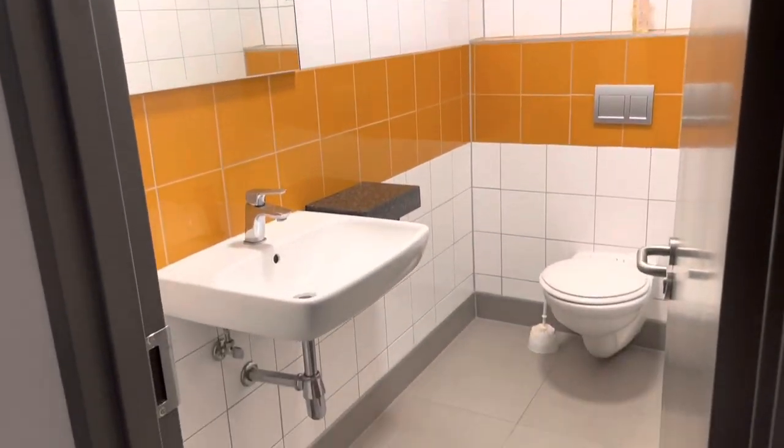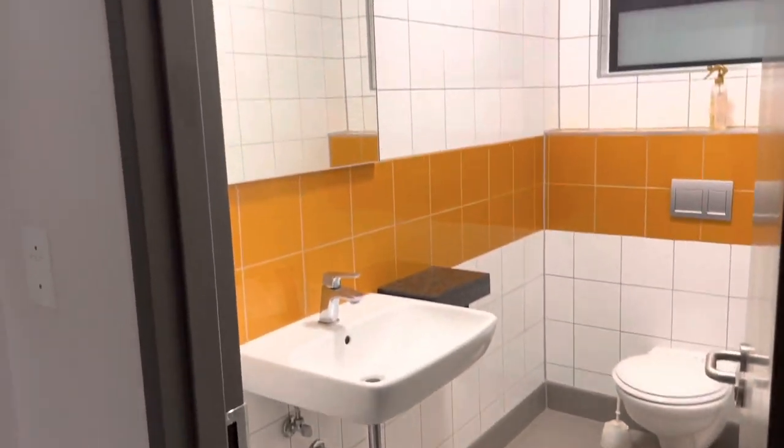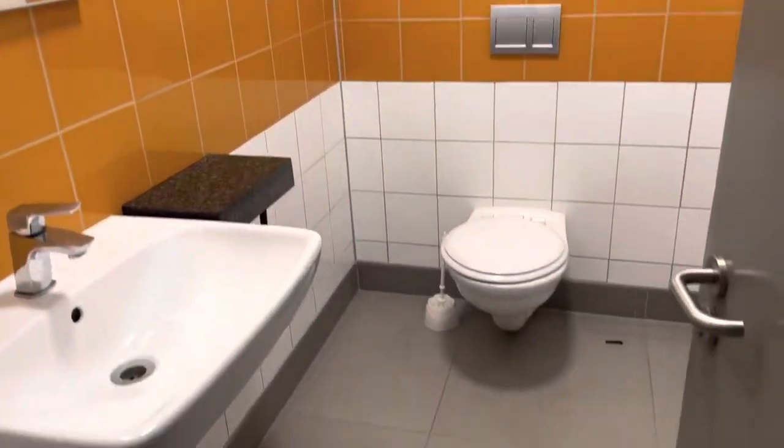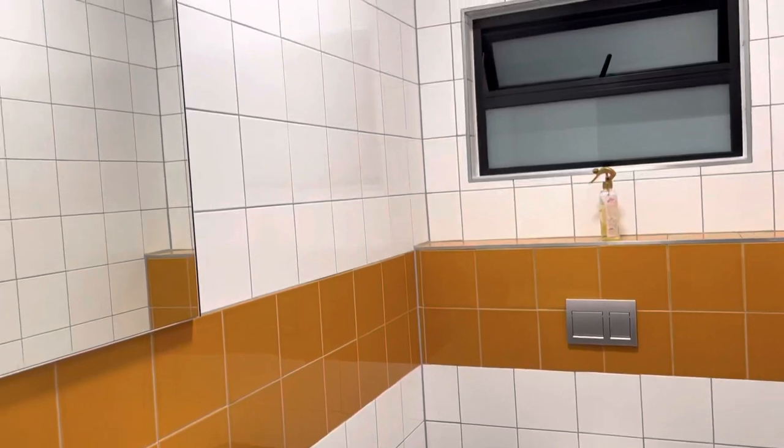Two bathrooms. Yeah, two bathrooms. So there's this one where it's only a toilet. Then there's this one where you have a shower and a toilet.